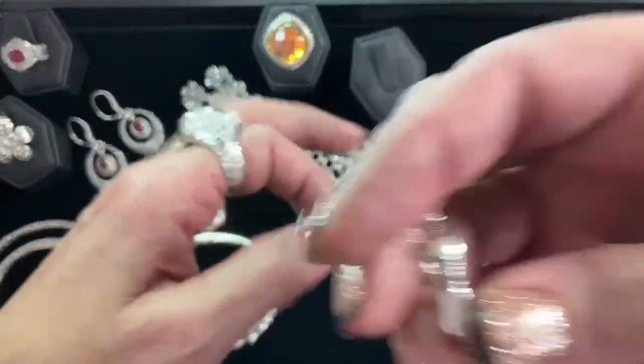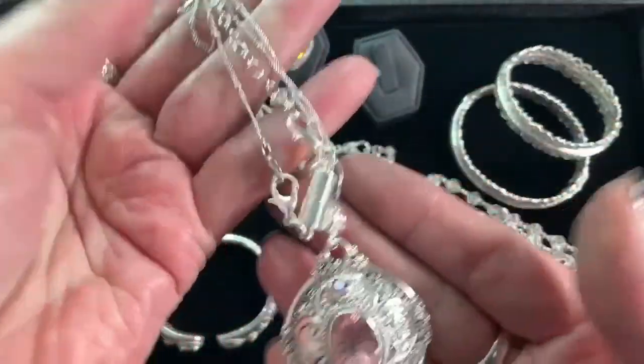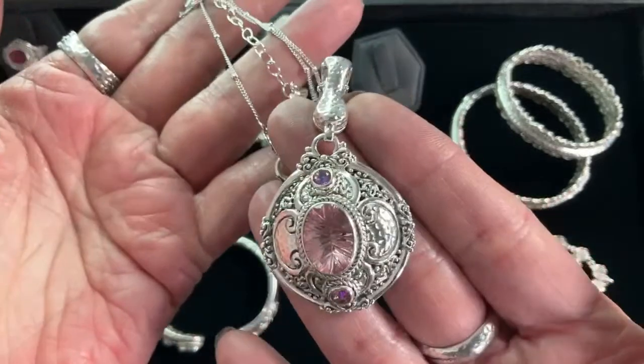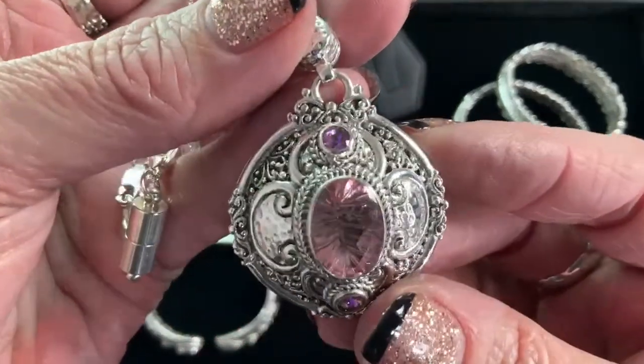Oh my gosh, and wait till you see. Now this is coming with the satellite chain. I absolutely love this one. This one's gonna come with the satellite chain too. And that's $99.99 on the pendant.